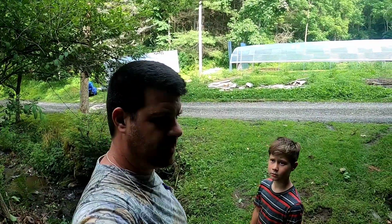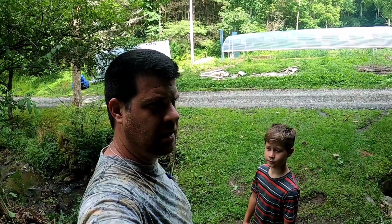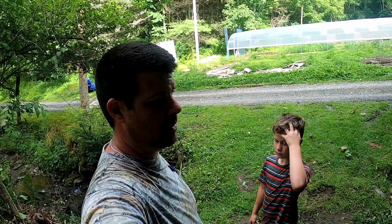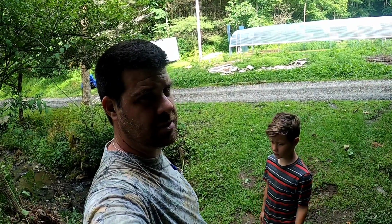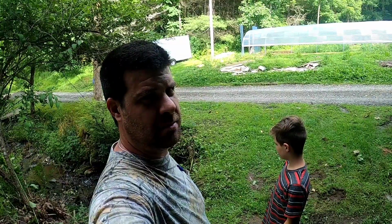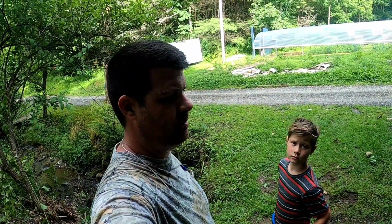Well, with a little bit of help from Jackson, I was able to get it done. I still have to haul some brush out, but again, we got really lucky that there was no damage done to the house. It was a bit of a challenge cutting that up and dragging it up that hill, but we got it done. So thank you for hanging out and seeing what we're doing on the homestead today.